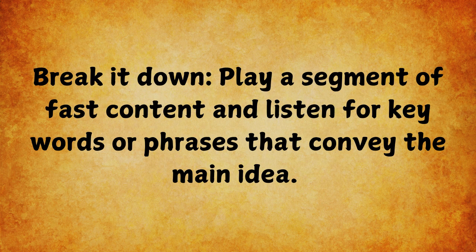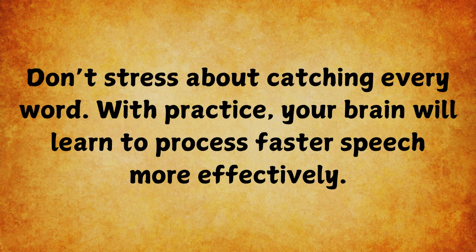Break it down. Play a segment of fast content and listen for keywords or phrases that convey the main idea. Don't stress about catching every word. With practice, your brain will learn to process faster speech more effectively.